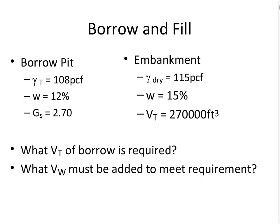So I'm going to have to buy borrow, so I need to know how much I need to buy. What's the volume of the borrow that I need to buy, and then how much water do I need to add in to make that embankment at 15% water content, which tells how many water trucks you need to bring in.